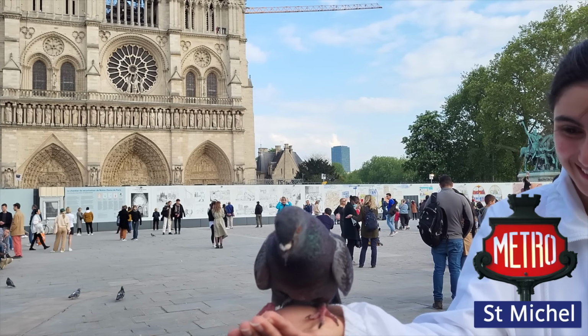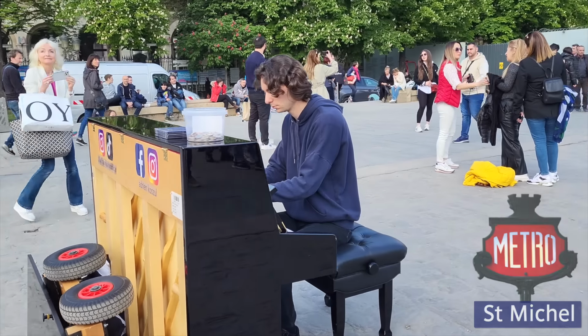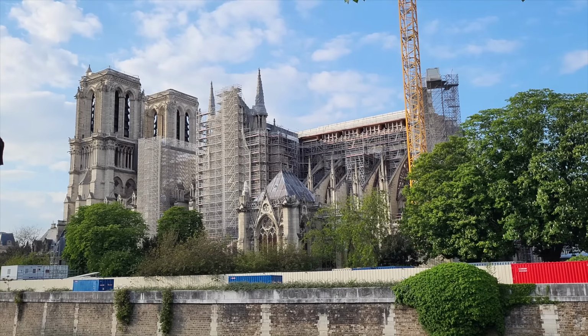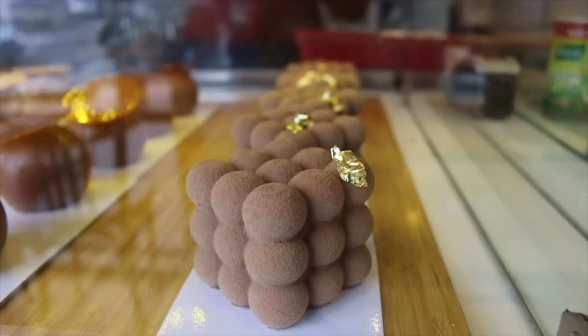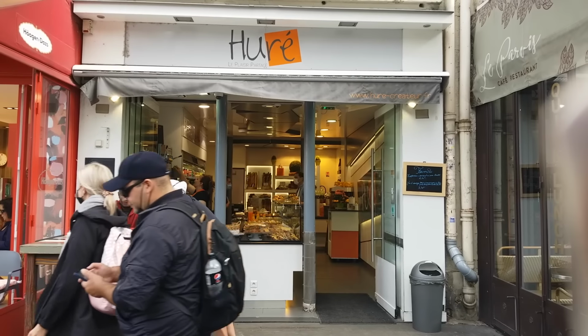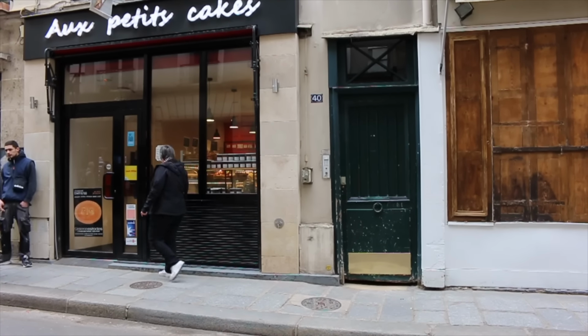And to get to Notre Dame, use Metro Line 4 and exit at either the Saint-Michel station or the Cité station. You won't need a ticket to see the cathedral once it reopens, but you will need a ticket to go up the bell tower once it reopens. And before the fire, the tickets were €8.50. Places to get some street food nearby include La Croix Bakery, Hooray, or Au Petit Cakes, all just within walking distance of the church.